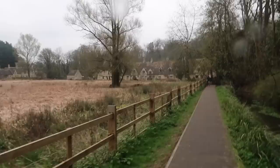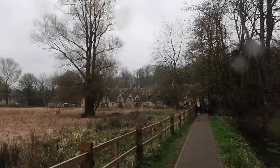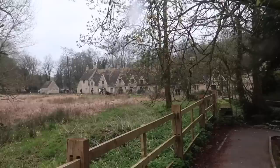You can see the row of houses directly in front. This is how I imagine Bibury to be, quite cloudy. Yeah. But we've been really lucky with the weather. There's a lovely stream, so we don't mind. I'll turn you around and show you. Here they are. This is called Arlington Row, the famous row of cottages. Get out your passport and look at the first page.